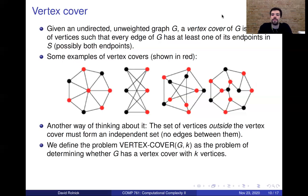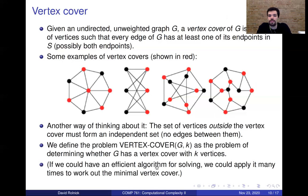So we define the problem of vertex cover, G, k, as the problem of determining whether some particular graph G has a vertex cover with k vertices. Now, if we had an efficient algorithm for solving this, we could apply it many times and work out the minimal vertex cover. We could gradually reduce k until we found the smallest size where G has a vertex cover. Clearly G has a vertex cover with all the vertices. You just take all the vertices and you cover all the edges.